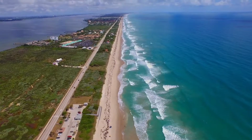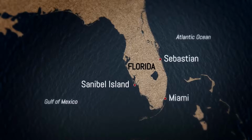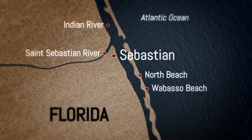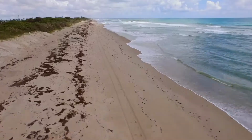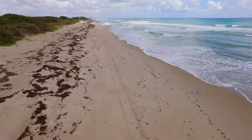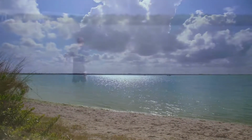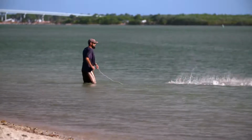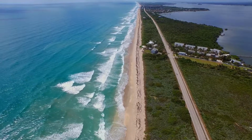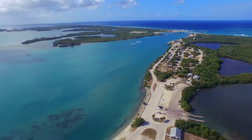In Sebastian, Florida, officials try to strike a balance. Sebastian is about 3 hours' drive north of Miami. The beach here is actively managed, but with nature in mind. Like Miami Beach, Sebastian is a barrier island, separated from the mainland by a lagoon.